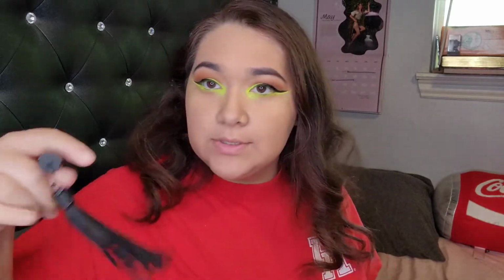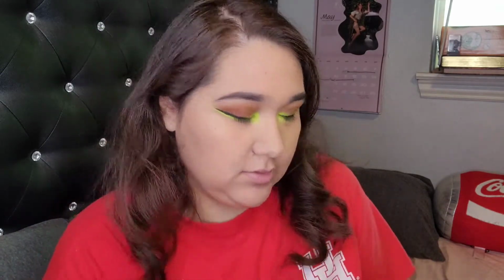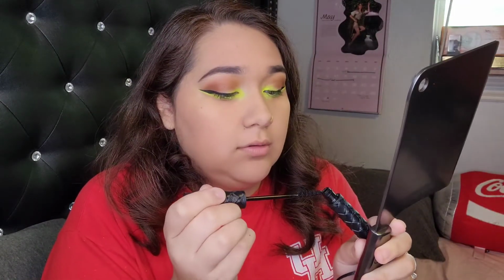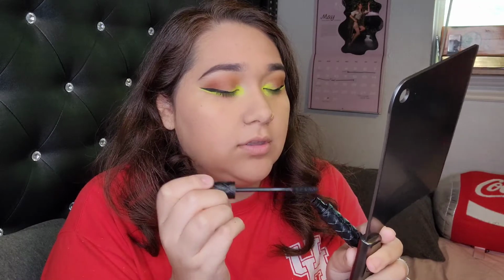Okay, so I'm using this one, the F-Proof mascara. I'm going to put on my top lashes, bottom lashes, and then I'm going to pop on some lashes. So I'm going to let you look at me do one eye, and then you don't get to look at the other eye.